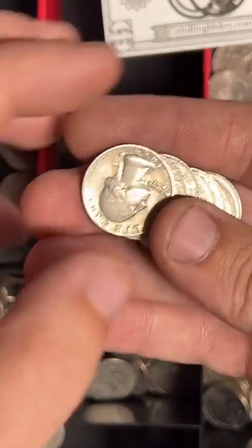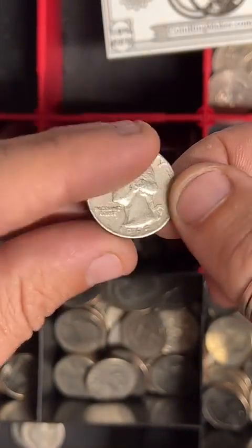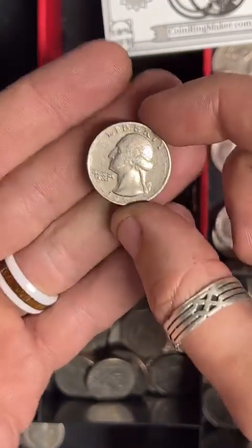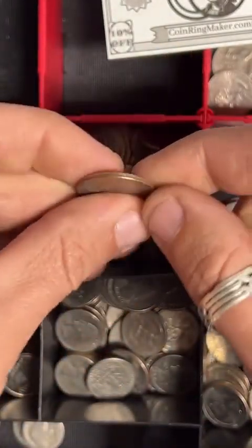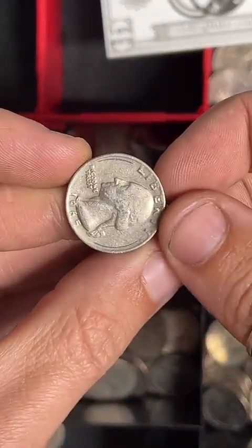Got some more state quarters. There's a Mississippi 65. This is my least favorite quarter, because it's right when they started making copper quarters. And these always look like silver quarters because they're so worn. They even feel like silver quarters, but they're not. 65. This one's got the ring of death on it.